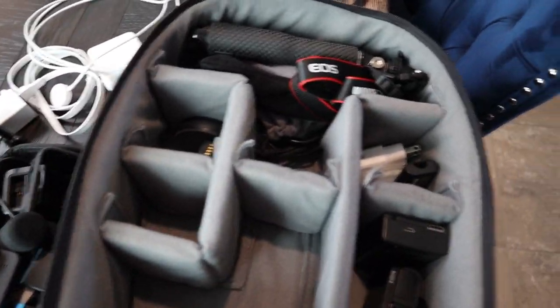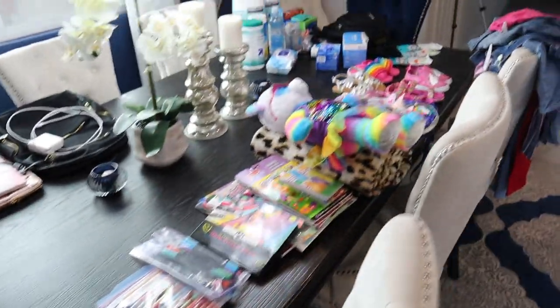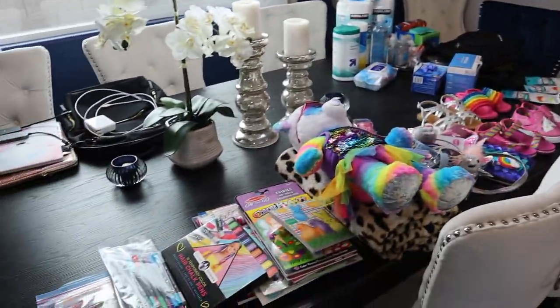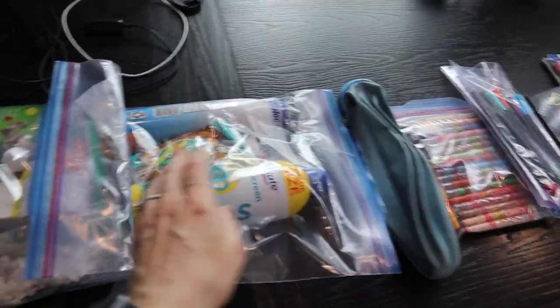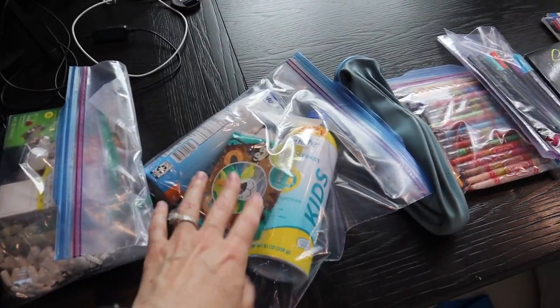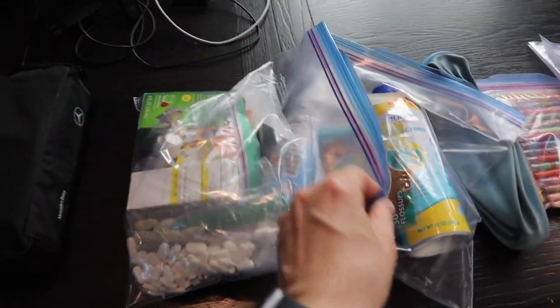We've got the camera I'm using, which is a Canon camera. So basically I'm just starting to pile up everything that we need. We're not leaving for 2 days, so I'm still getting things ready, but this is what we've got so far. I still need to do all the clothes. As you guys saw earlier, I am starting to get the toiletries together: spare toothbrush, toothpicks, sunscreen, toothpaste.